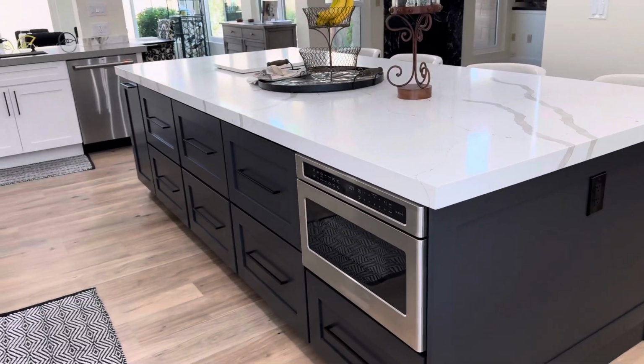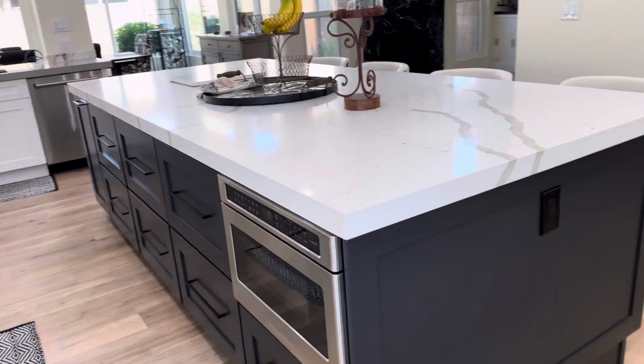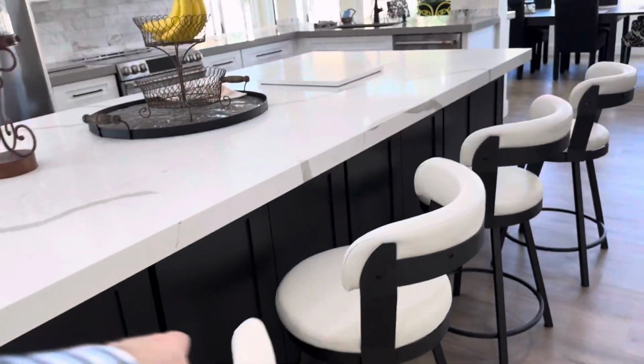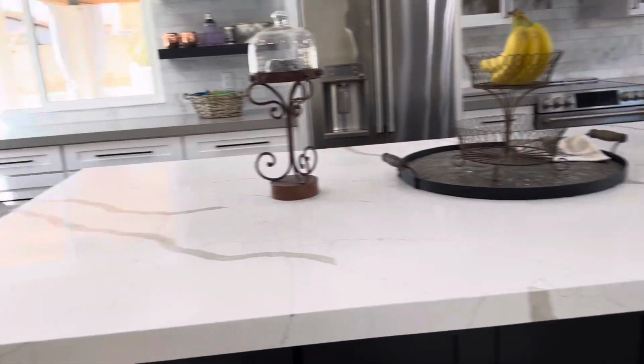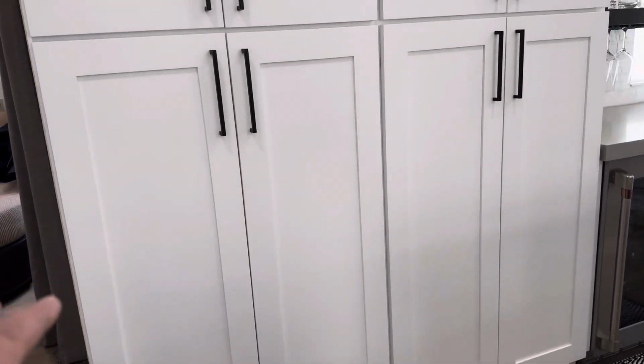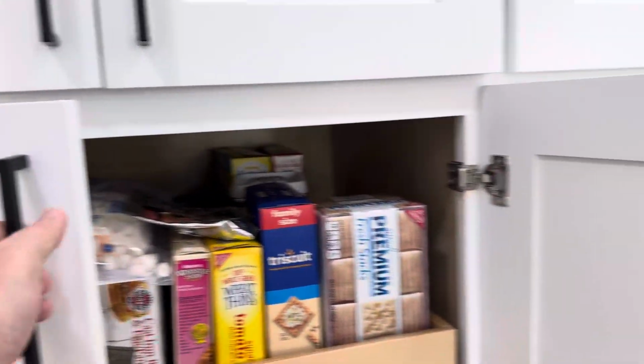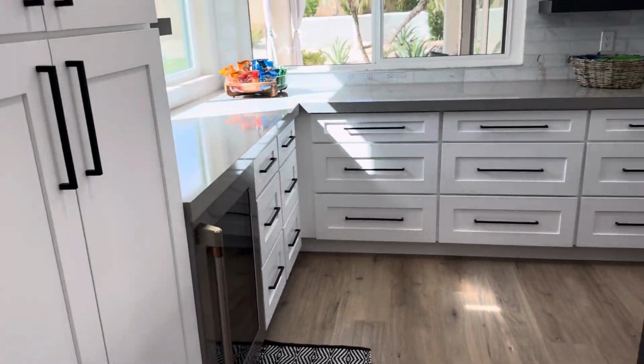The island has drawers and cabinetry all the way around. So they maximize the storage in here, even underneath, all storage. In the cabinetry, it's all storage too, and they have rollouts. So everything rolls out, everything is super organized and maximizes the space. So well thought out.